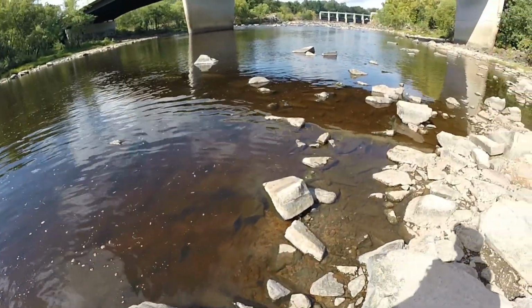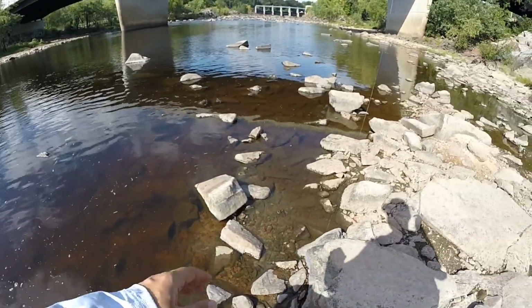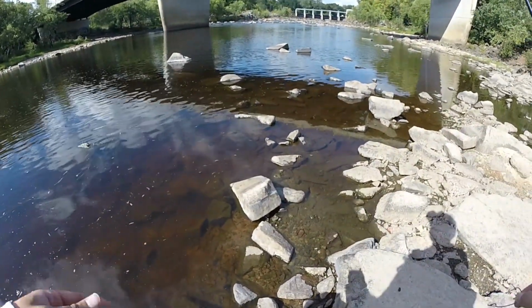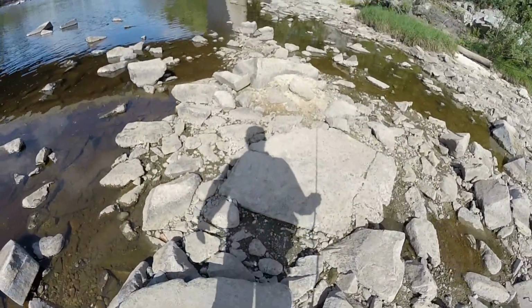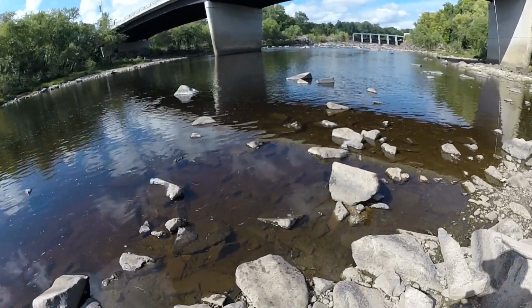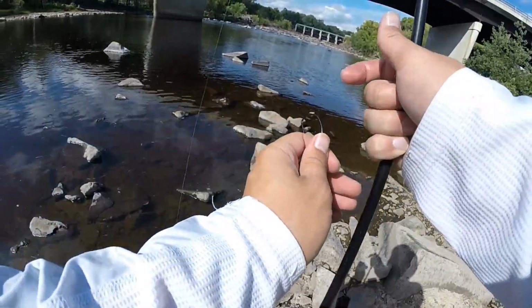The reason I moved, guys, is the spot just isn't productive, and I'm wondering if there's just not enough current flow. So I moved over to this side of the rock island, and there's good current coming down. I was just moving it along with this current, and it worked out pretty slick here. So I'm gonna throw on another one, see if we can't pull in another one. You know, get a few more of these.